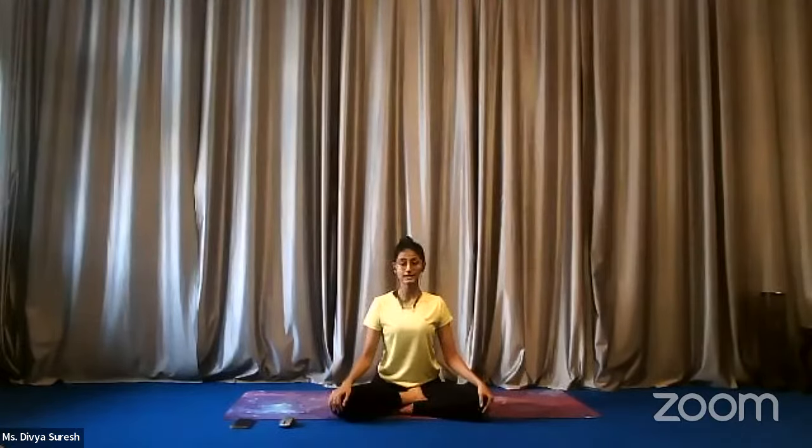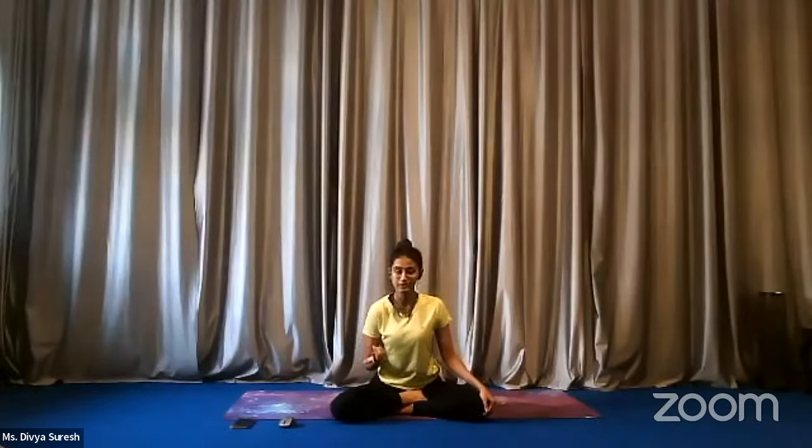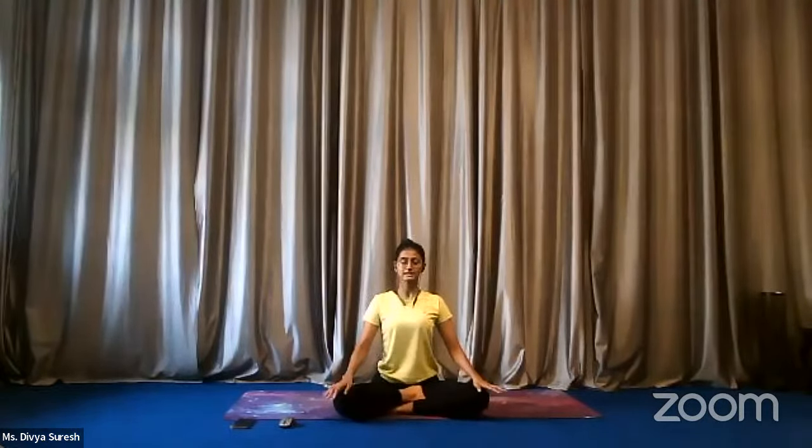So let's start off. Since I spoke about balancing between the sides, remember we also practiced one pranayama yesterday called Nadi Shodhana Pranayama. Today we will start with Nadi Shodhana, and we will also end with Nadi Shodhana. So first we will start here. Make yourself comfortable. Roll the shoulders back and sit tall.